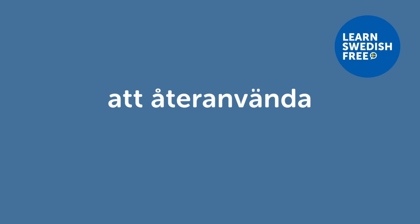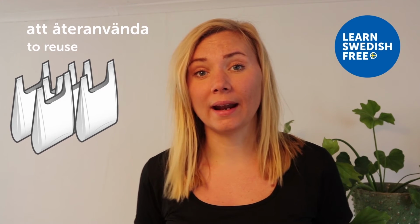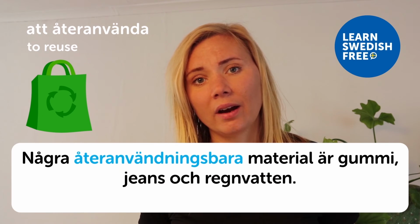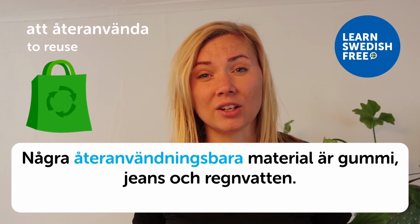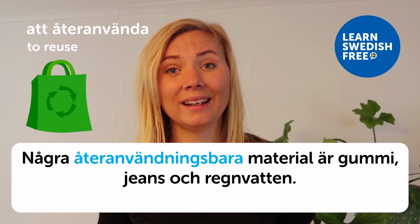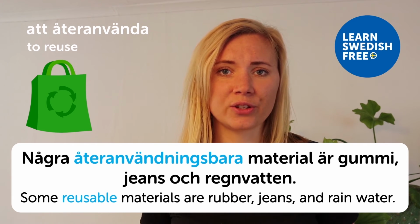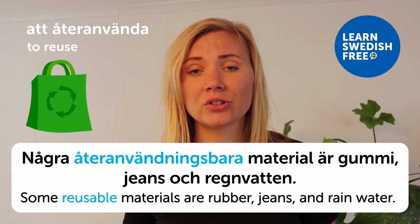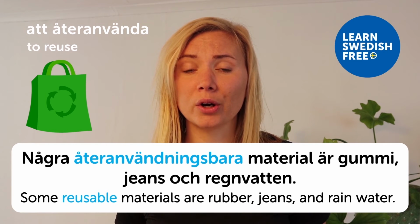Att återanvända. To reuse. Några återanvändningsbara material är gummi, jeans och regnvatten. Some reusable materials are rubber, jeans and rainwater.